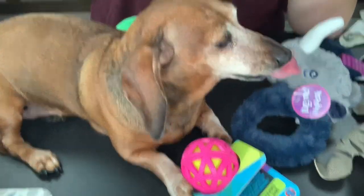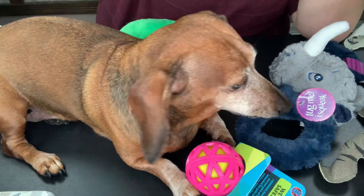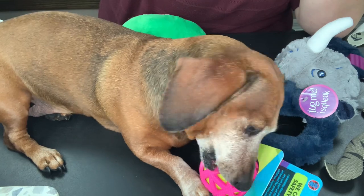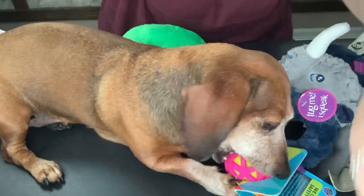So she's literally just trying to chew apart that ball already. Like, can I show you? Mm-hmm. I'm showing them what you're doing. Yes, that is what she's doing. Okay. So yes, that's what she's doing down there.